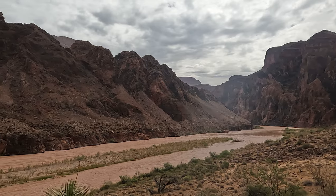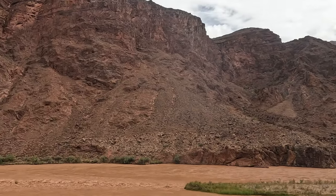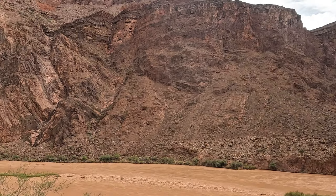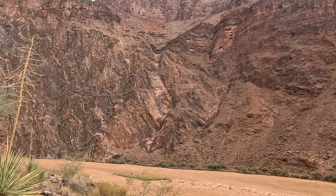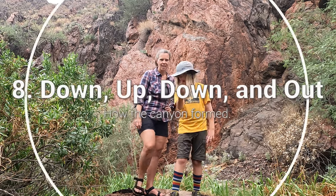Recent research suggests that maybe both answers are actually a little bit correct, and possibly the Grand Canyon formed about 5 to 6 million years ago after a series of smaller canyons that were older, maybe as old as 70 million years, linked up. You want to know how the Grand Canyon was formed?